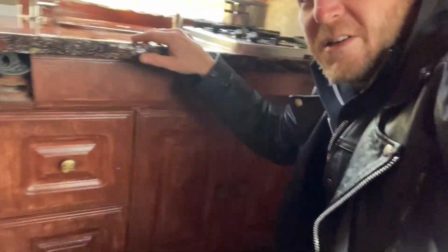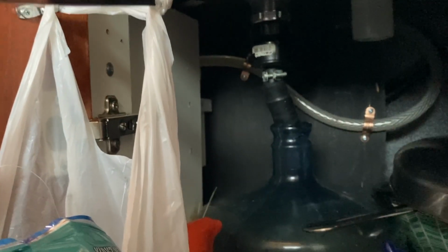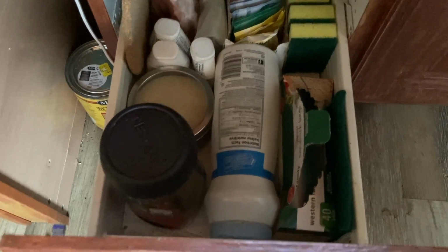And down below, this is the gray water area. There's my actual garbage, which is rare. I got the 10-gallon tank in here, my pots and pans. That's always very fucking helpful. And this is where I keep my cutlery. So I've got all my big shit there, my cutlery there. Down here is like coffee and sugar and all that kind of stuff.